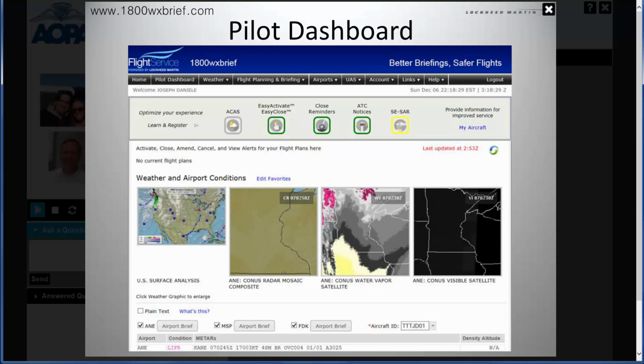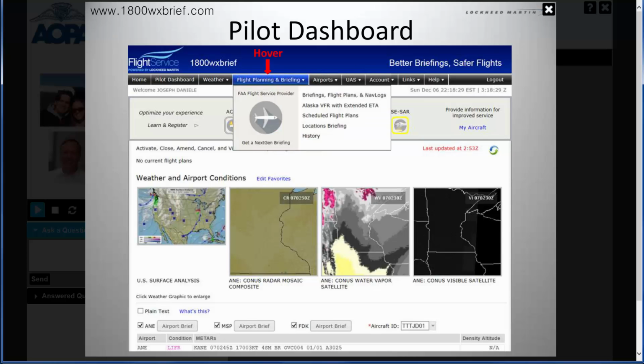But what I was going to talk about, once you're in the pilot dashboard, one of the briefing capabilities I wanted to show is a scheduled email briefing. So to get to that, once you're logged in, if you hover on the flight planning and briefing menu item, and then select the briefings, flight plans, and nav logs, that'll bring you to the flight plan form.